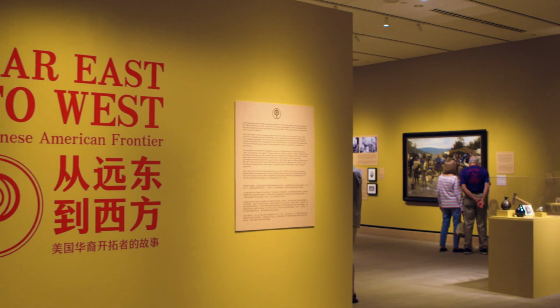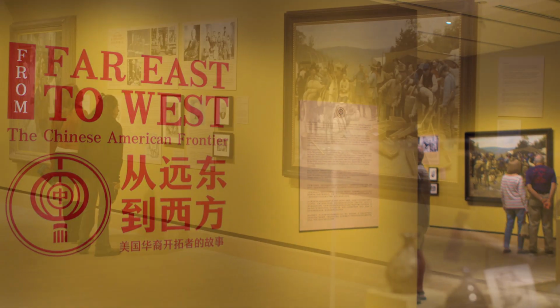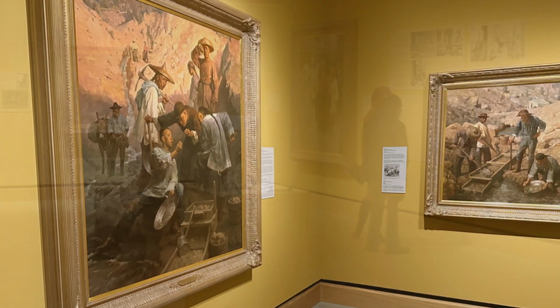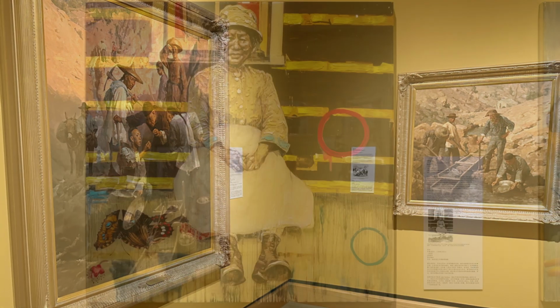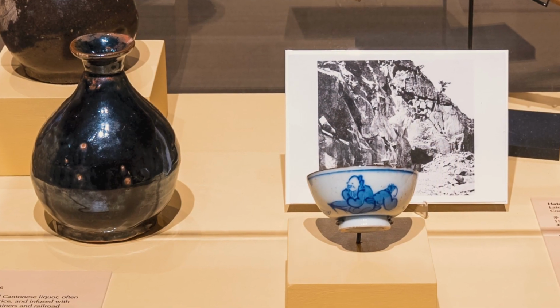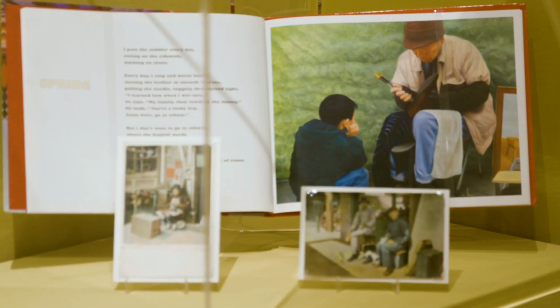Welcome to the James Museum's special exhibition From Far East to West, the Chinese-American Frontier. This exhibition presents narratives of Chinese America from the 1850s to the 1930s. The paintings, all created recently by Chinese-American artists, reflect inspiration from this history and their own more recent immigration experiences in search of greater opportunity. Their historical interpretations, along with related objects and ephemera from the period, speak to culture, identity, and resilience.